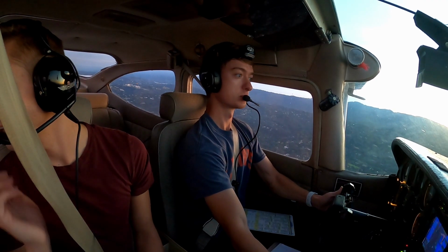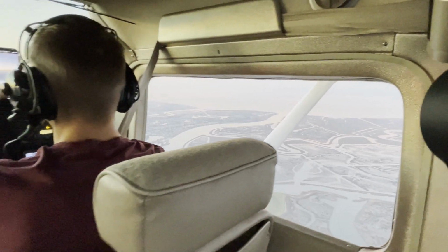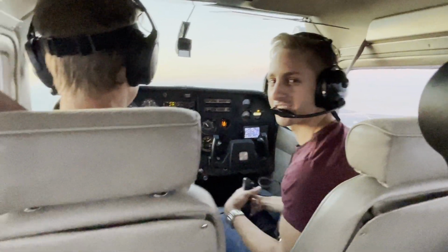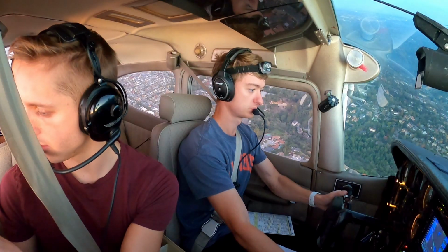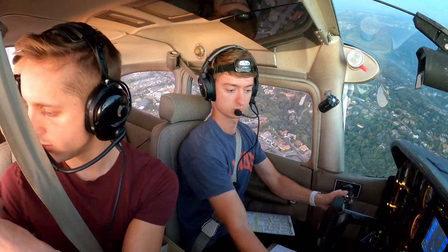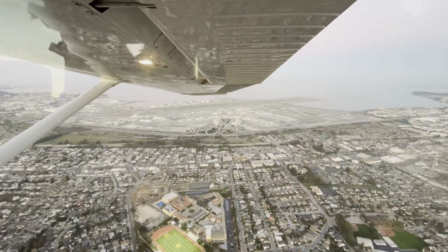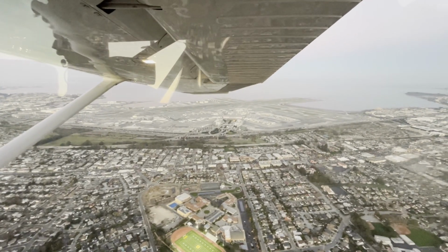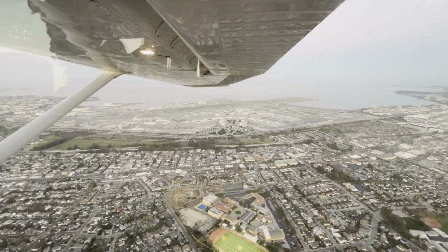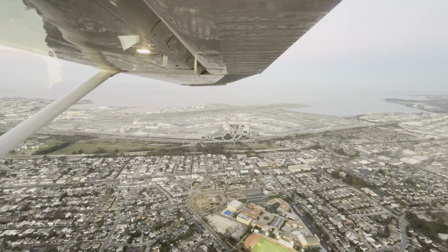November 1245 Bravo, San Carlos side, remain south and west of Highway 101, transition at or above 1500. San Carlos altimeter is 3005. November 1245 Bravo, San Francisco Tower, cleared in San Francisco Class Bravo airspace. Keep the 101 freeway off your right hand side. Maintain VFR at or below 1500 while in San Francisco Class Bravo airspace. San Francisco altimeter 3003, radar contact, south altitude.